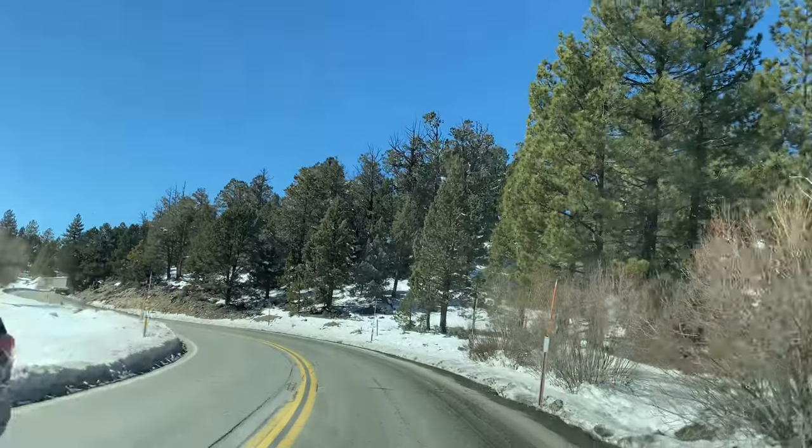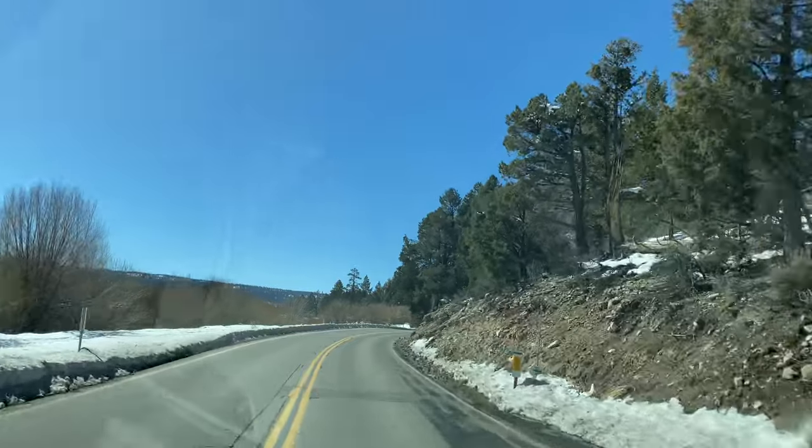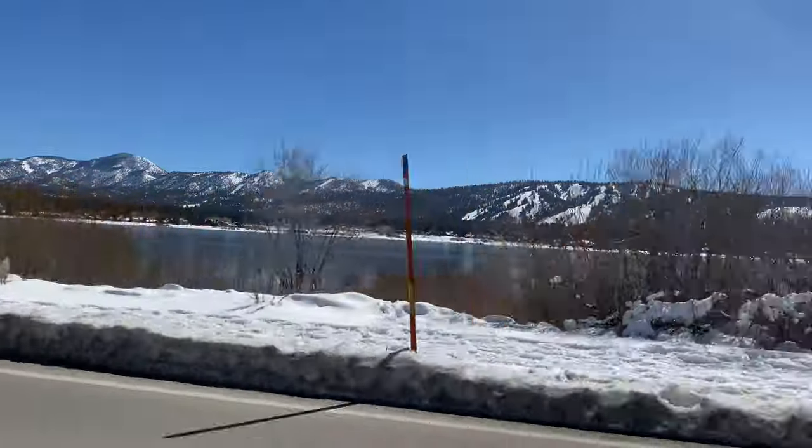Hit a big puddle. Those are the things that I get concerned about, because at nighttime, with how cold we've been getting, that's going to freeze, and that's going to definitely be ice at night.